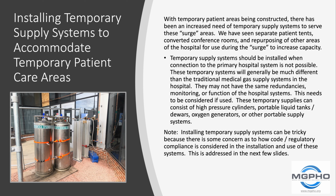So there are several temporary patient areas that are being constructed all over the country right now. There's been an increased need for temporary supply systems as a result. So we've seen patient tents outside of facilities. We've seen conference rooms converted, lots of repurposing of other areas just to try to help accommodate the surge in patients. Temporary supply systems really should only be installed when the primary hospital systems are not available.